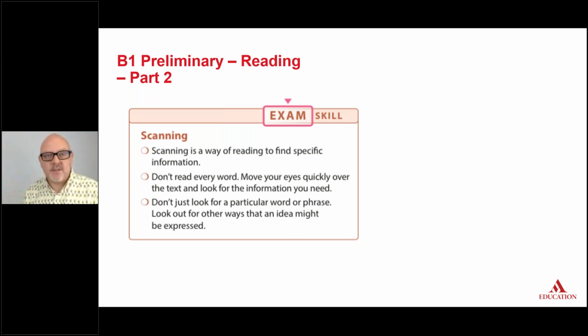Scanning is not just reading for specific information, it's a way of reading. And in this kind of exam task, our students need to scan. But your students never scan, or they probably don't scan. And the reason is you ask them specific information questions with too much time to do it in. And so they just start at word 1, finish at word 500 and find the answer. How can we develop their scanning skills? Well, here's a couple of simple ways.